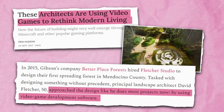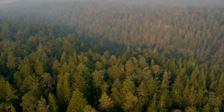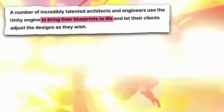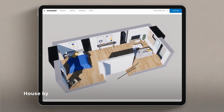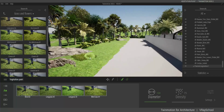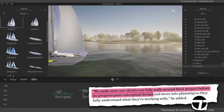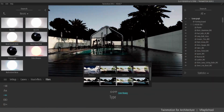What's even more interesting, though, is that the architects he worked with applied game design tools to real-life projects, like designing spreading forests throughout California. In a similar way, Unity, a game engine that has been used for games like Genshin Impact and Fall Guys, is now also used by architects to convert 2D blueprints into 3D worlds. Architects also used other game development tools like Epic Games' Twinmotion software to create interactive, explorable versions of their designs.